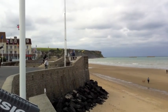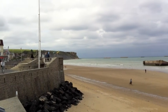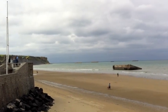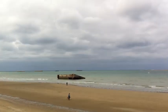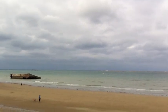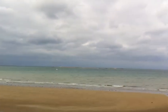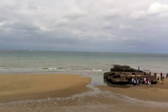Now on the last part of our short trip through the battlefields, and we're now at a place called Remembrance. And those objects you can see out there in the sea are the remains of the Mulberry harbours, which were floating harbours that were brought in to allow goods, equipment, troops to be disembarked from larger ships well away from the shoreline.